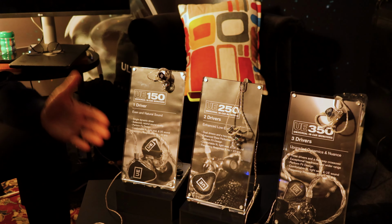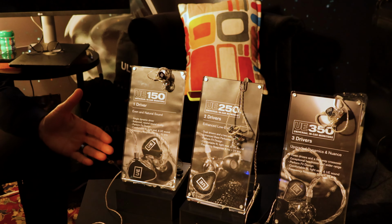These are starting at $199, going all the way up to $399. It is worth checking out. If you've ever thought about getting in-ears, now's the time. Ultimate Ears, the Universal Fit line, 150, 250, and 350.